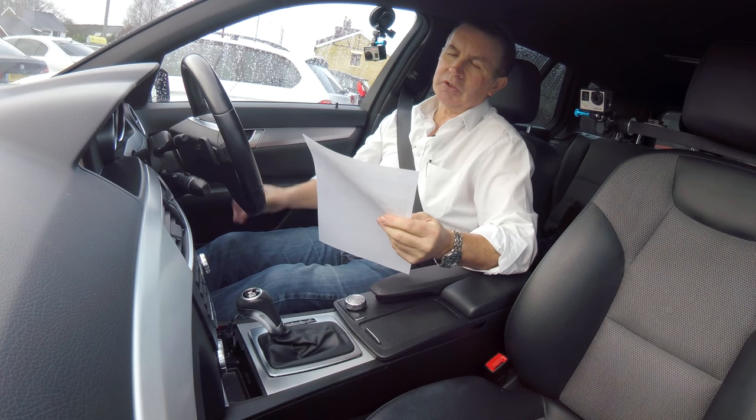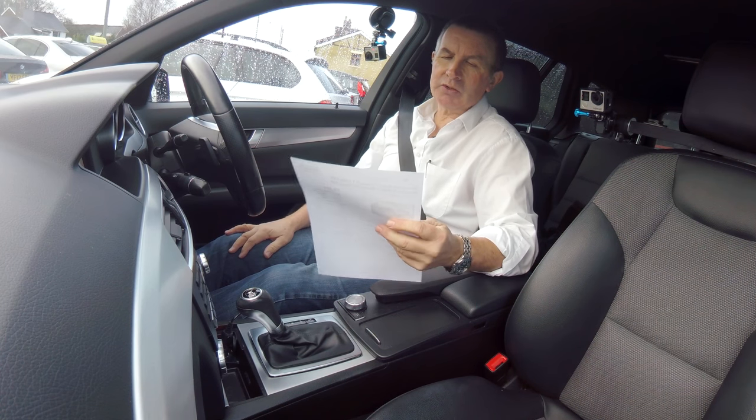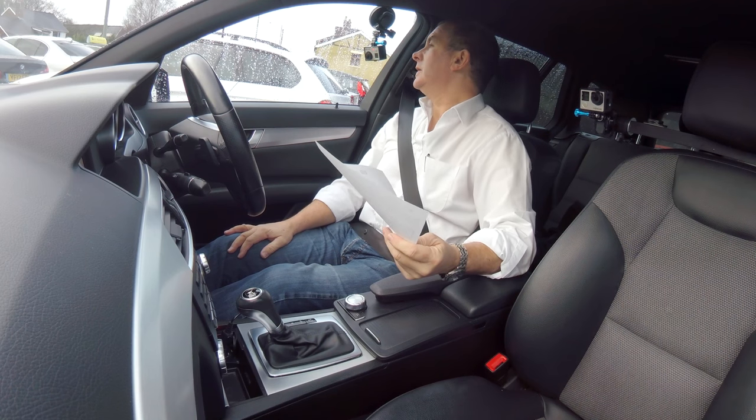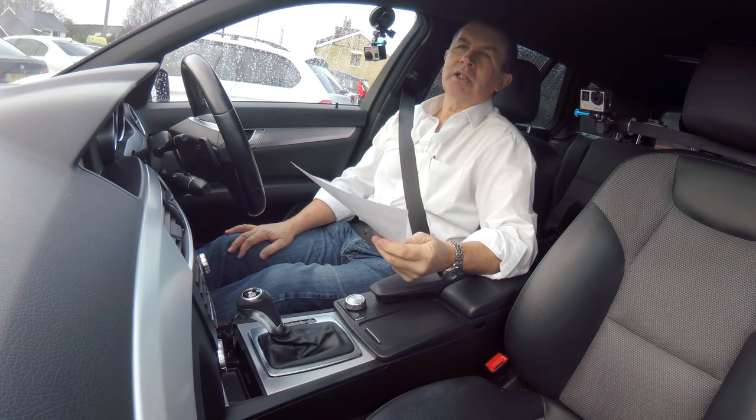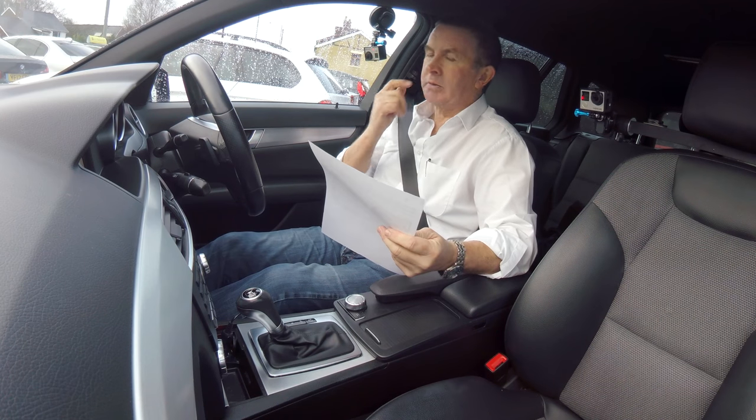Car's done 73,532 miles. It is finished in a dark grey metallic. I think it used to be called anthracite, whether it still is or not, I'm not sure.